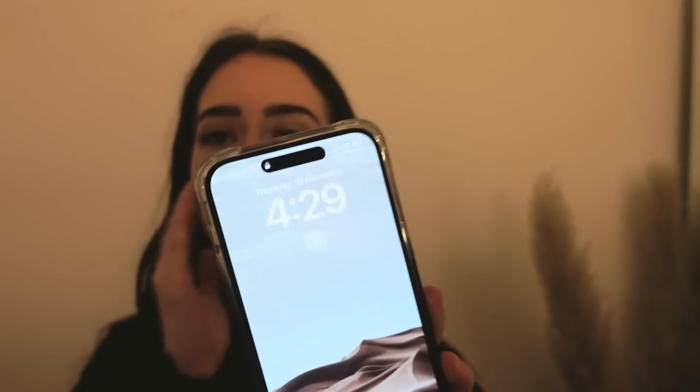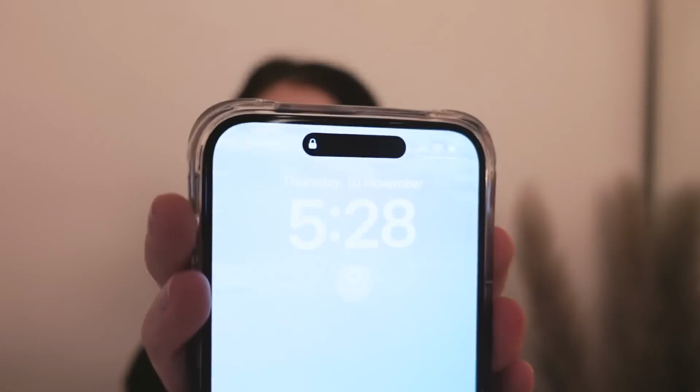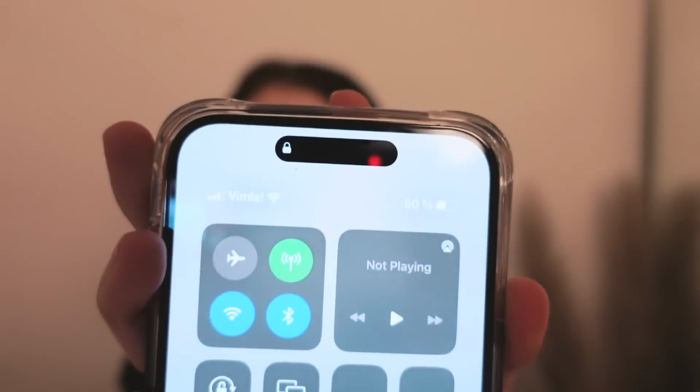Okay, so it's been an hour and the battery is still at 50%, so I'm gonna leave it for another hour. Alright, so it's been one more hour. Oh, it's still at 50%. I think that it proves the point that the always on display really drains more battery.